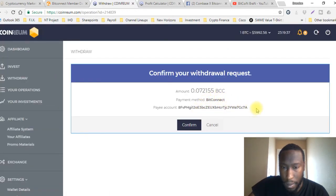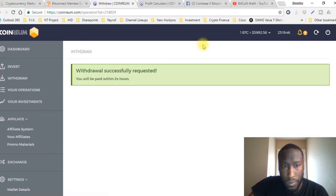This right here is my Bitconnect receive address. I click on confirm, and it says withdrawal successfully requested. They say it could take up to 24 hours, but it's been anywhere between 20 minutes to maybe an hour before I actually receive it into my Bitconnect.